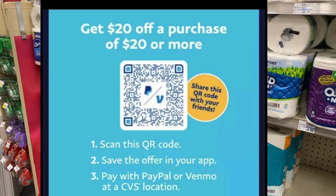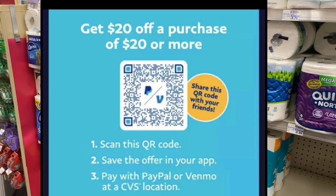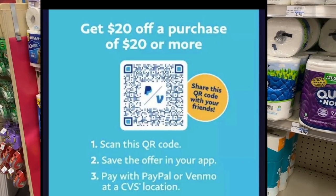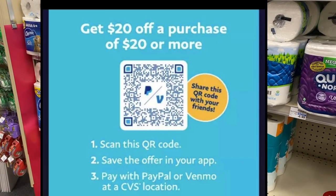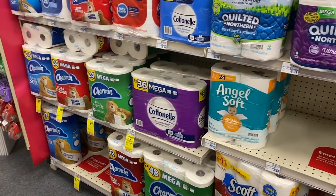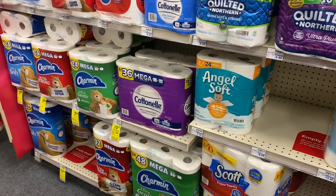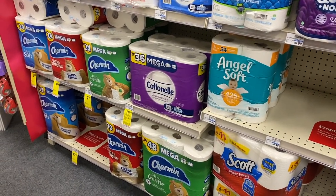Once it's saved, you can go into the store and we are going to press on the scan and pay button when we go up to the front, and we are going to pay using this offer, and hopefully this will give us $20 off of our purchase today. So since we have a free $20, I want to stock up on some products that we don't typically get for free, and I want to get some paper products.